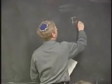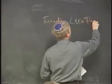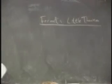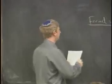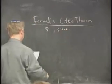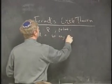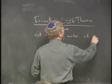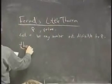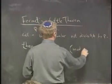So we're going to start with a nice theorem that it's all based on, sometimes called Fermat's theorem or Fermat's little theorem. This is to distinguish it from Fermat's last theorem, which is more famous. Here's what Fermat says. Take a prime number p, and let A be any number not divisible by p. Here's what his theorem says. Then A to the p minus 1 is congruent to 1 mod p.